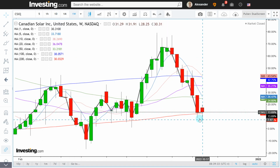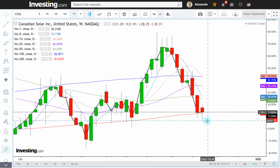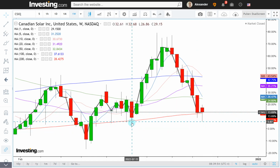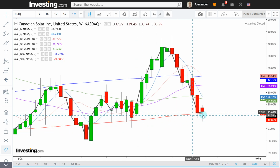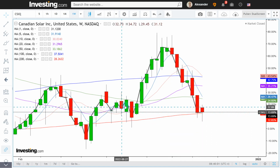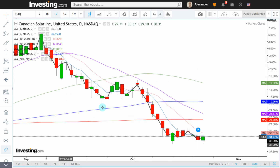What I really don't like is that the lower wicks of these two candlesticks, you see that the last candlestick has an even lower wick than the preceding candlestick, showing us that there are bears exploring territories below that support. And it did happen back here as well, but in this case it's different because the preceding candlestick here is way more bullish than this preceding candlestick. So, dangerous stuff.